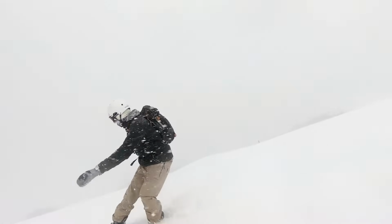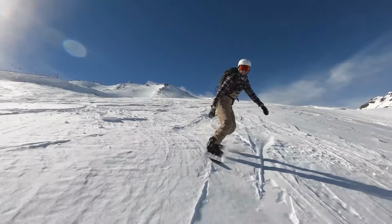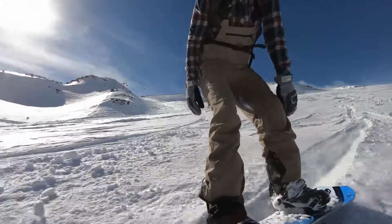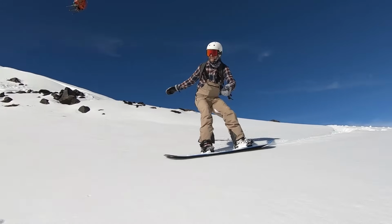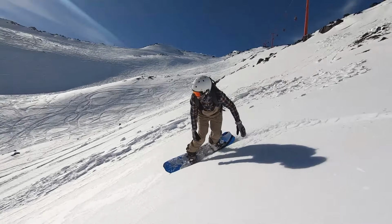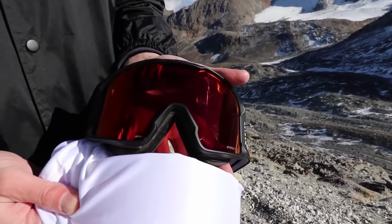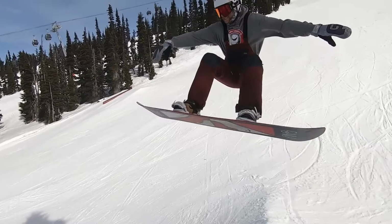The Line Miners also have an incredible field of view, so it's a pretty wide lens, and it sits really close to your face as well. So when it's sitting close to your face, you don't feel like you have that tunnel vision where you're looking out past your goggles. So I really like the fact that it sits close to your face and you can see out all directions.